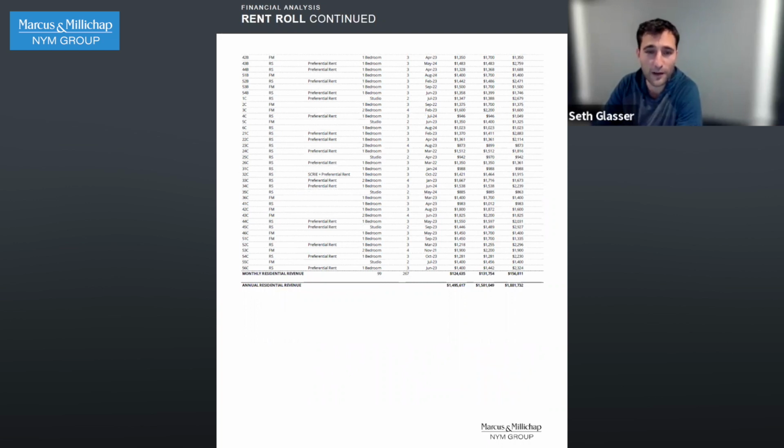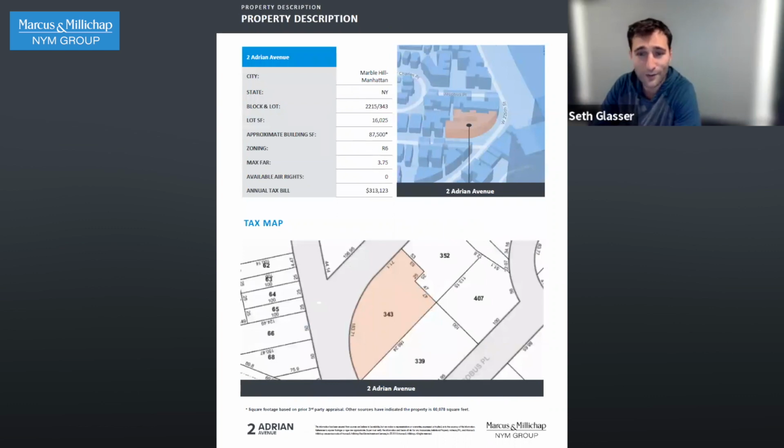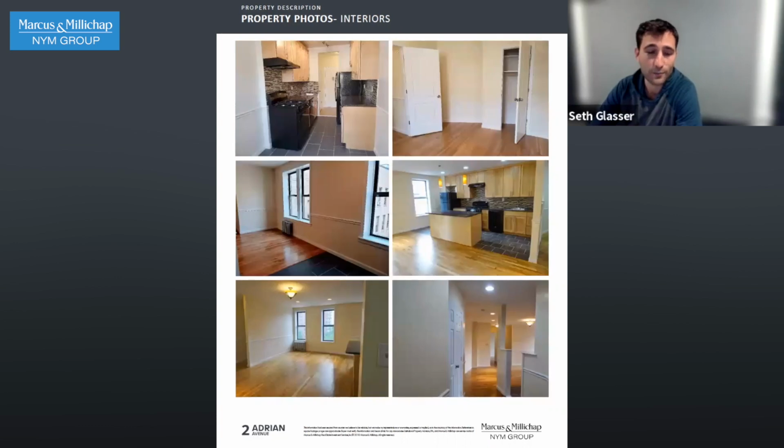So if the only thing that a buyer did was renew the free market apartments with Section 8 rents, you can build this to north of a 7 cap, and then you have the other 60 apartments on preferential rents. You can see some of the photos here. Most of the apartments had lead removed from their units. So this was pretty much the cleanest building I've toured in the last couple of years, and that was one of the things that made it so attractive to the buyer.